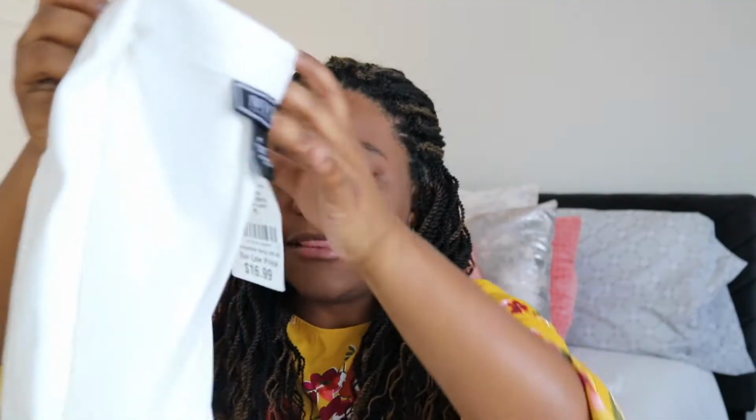Back to the video. And this one actually is from Burlington Coat Factory, so it wasn't even that expensive, but it looks so classy. Definitely love this gold button detail. I love this little blazer and can't wait to rock it very soon, especially as we transition into different seasons. Up next, I have another blazer.